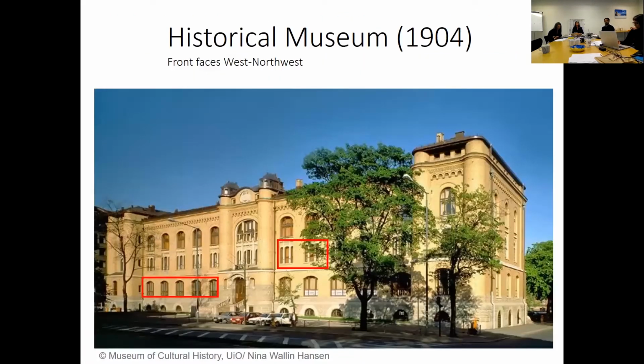So what I'm going to do is show you examples of climate for 3 rooms, 2 at the front of the museum and 1 at the back. The front of the museum faces northwest, so it gets a lot of sun. And I'm just mentioning that we're in the process of working on the climate in this building as well.